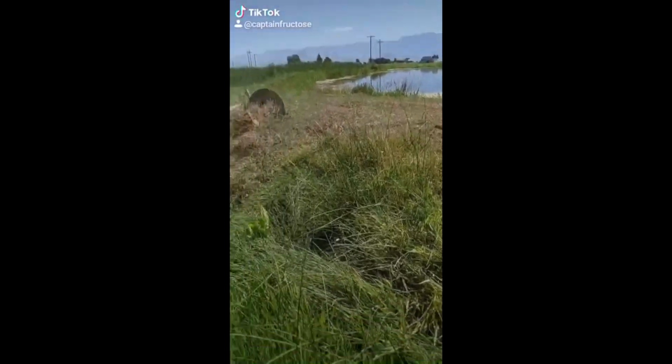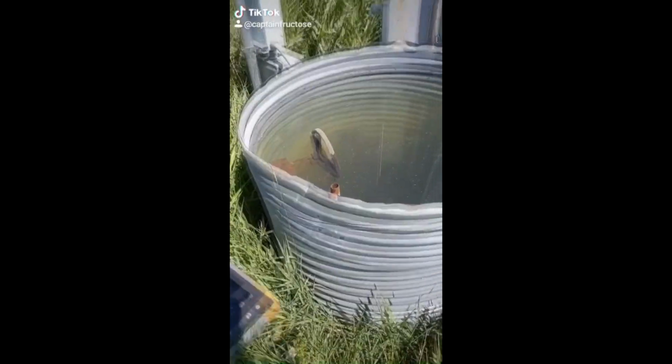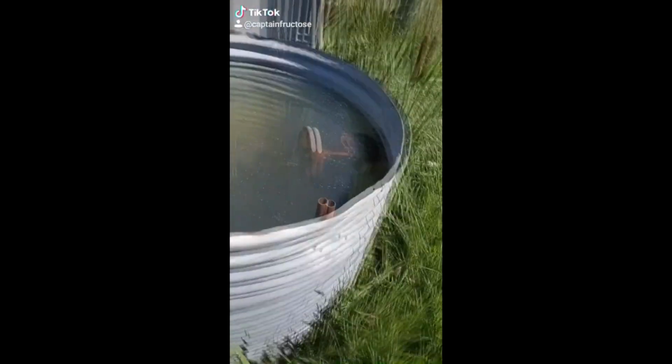I'm out here checking this pond for mosquitoes, and I come up to this thing, which is completely dry around it, but it's full of water. So I look at it, I'm like, what the freak? And so I walk up to it, and there's a ladder in here. So I'm like, what the flip? How deep does this water go?